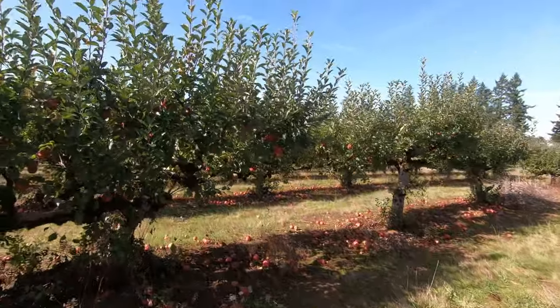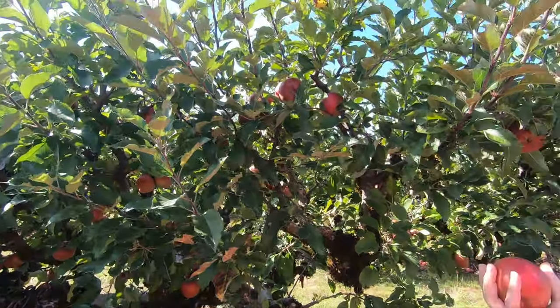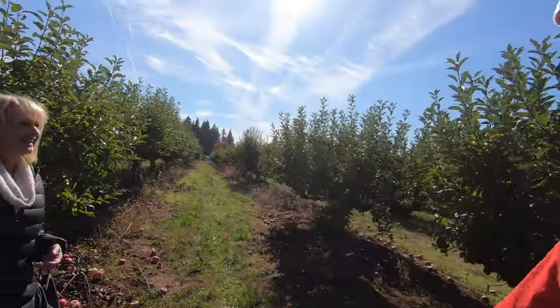Definitely, the further back you go, the more apples there are. Yeah. Because fewer people have made it this far back. Yikes. I'm gonna have to carry this bag for you too. Yeah, I can hold it if it's getting too heavy.